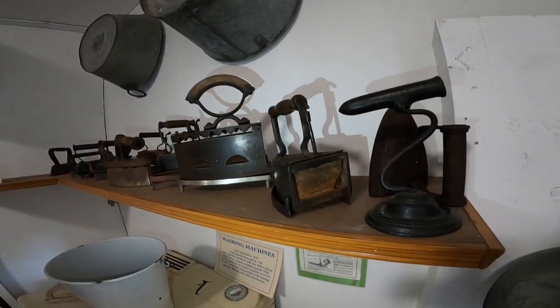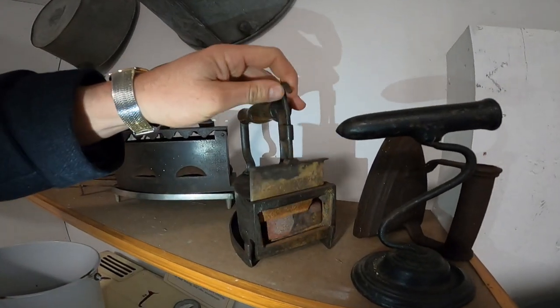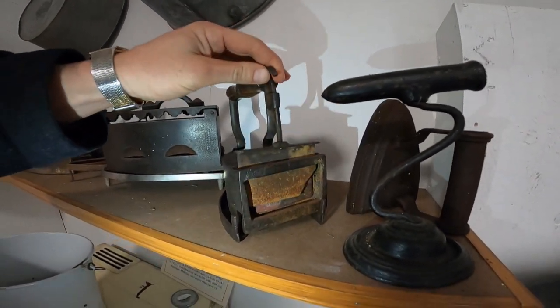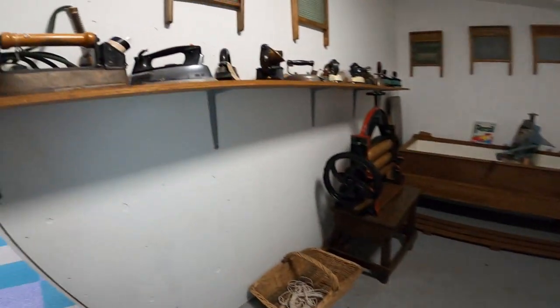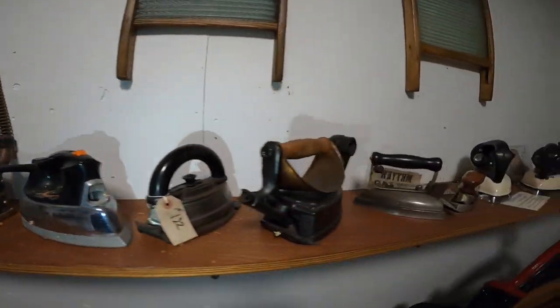For ironing the clothes. And that's the kind that you heated the block in the fire. Oh, and then you put the block inside. Uh-huh. Once it was hot. Wow, it's changed days now. You just plug in and away you go. Look, here's some of the first electric irons.